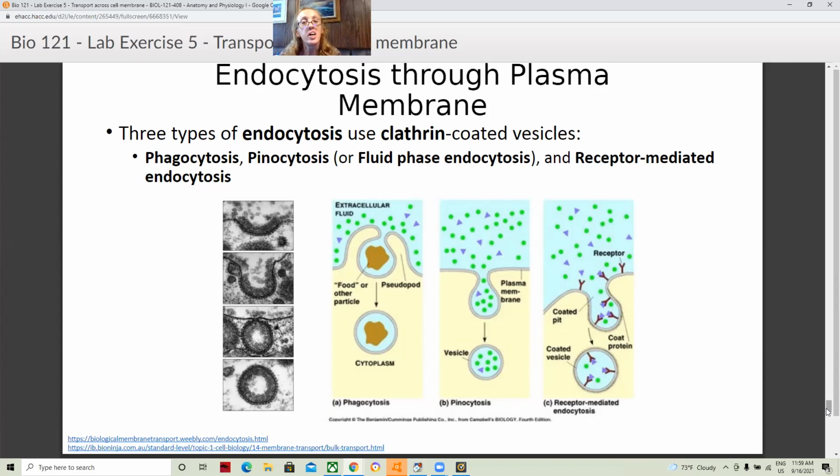Pinocytosis is little tiny pinching, the little tiny drinking, not eating or engulfing, but just little tiny pinching. This is often also called fluid phase endocytosis because this is just pinching small amounts of fluid. And receptor-mediated endocytosis, which is where we have to have coat proteins involved. And there's a receptor that binds to a substance.